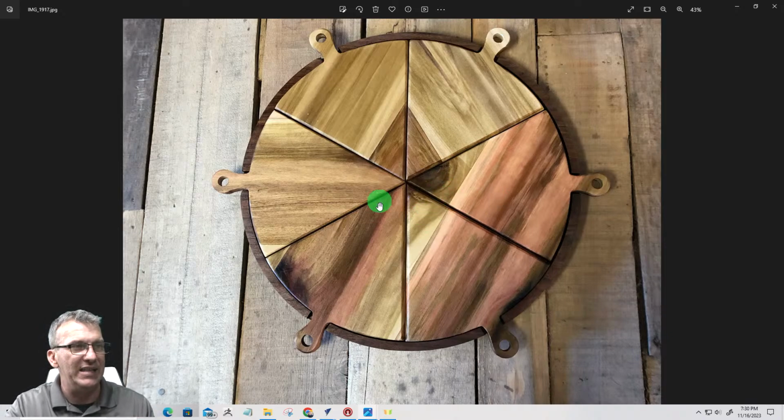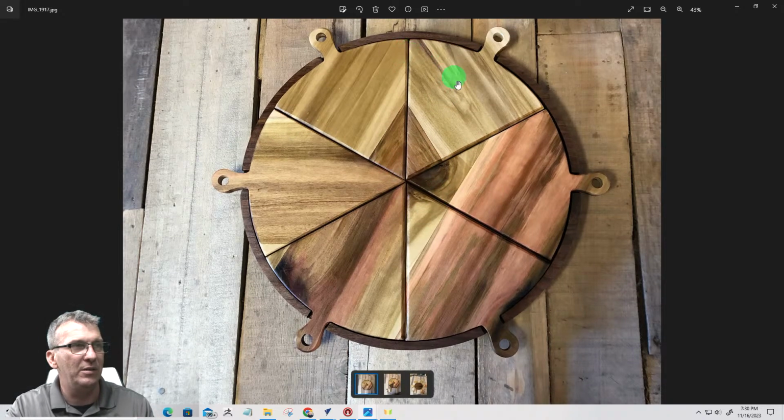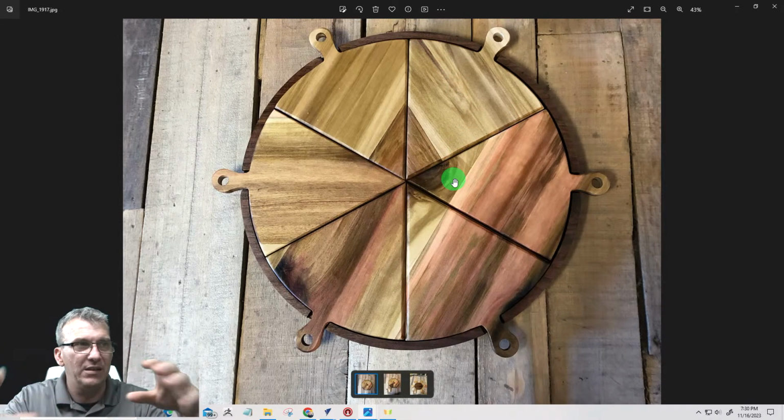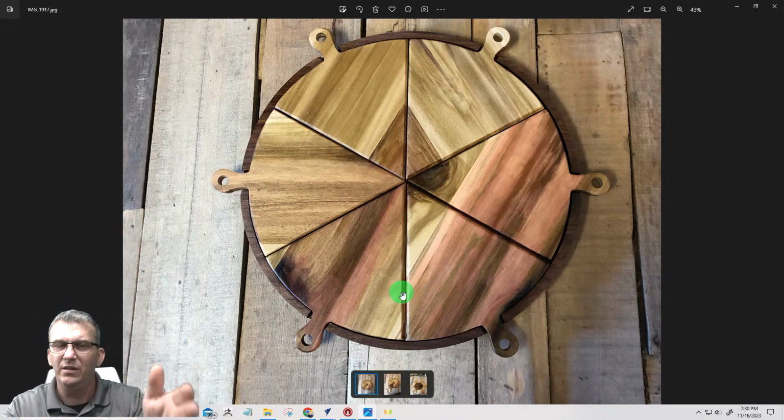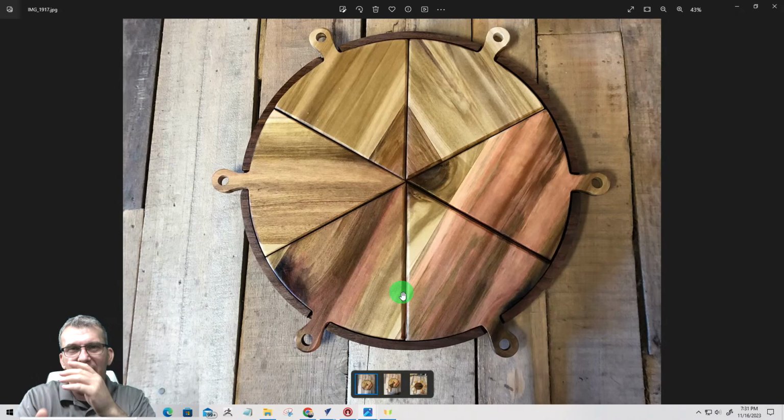There's enough space between these parts, ladies and gentlemen, that they will slide and everything. There's a little bit of space. You can see the gaps there. So your pizza knife isn't going to be digging into your platters and all that. You know what I mean? The angle cut is just kind of to guide that pizza knife down when you're cutting and everything.